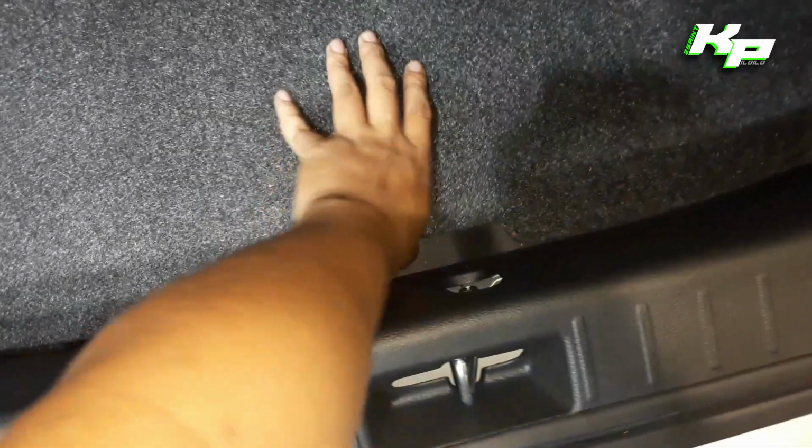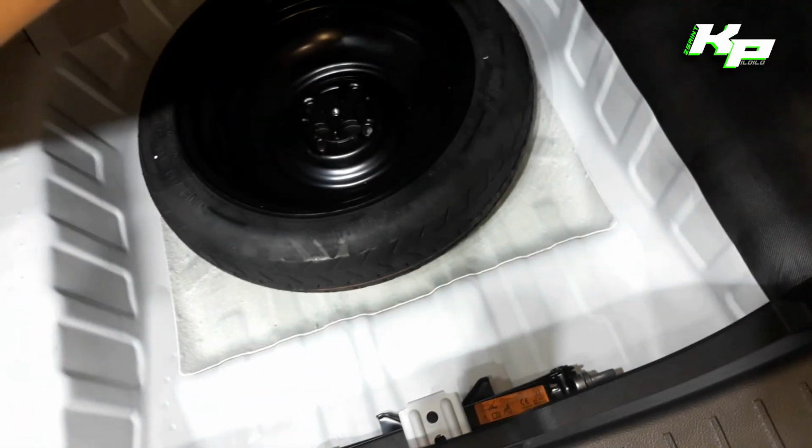474 liters is the total measurement of the Nissan Almera's boot space. Found under the boot floor is your spare tire together with a toolkit and jack.